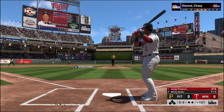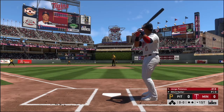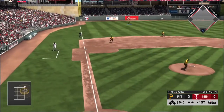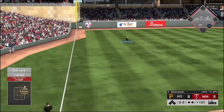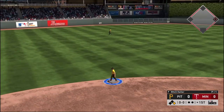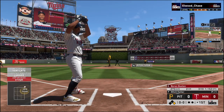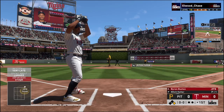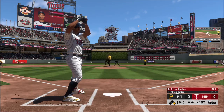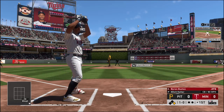Not shortstop, Jorge Polanco. Now here it comes. And he popped him up. Dyson moving in, but he's not going to be able to make a play on it as it finds the outfield grass for a base hit. So we'll see if they have something in the works here with the leadoff hitter aboard and a guy that can really handle the bat in the number two spot. So that'll bring in Byron Buxton as he'll take a breaking ball too low, and it's 1-0.